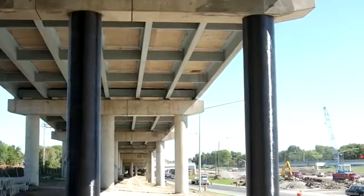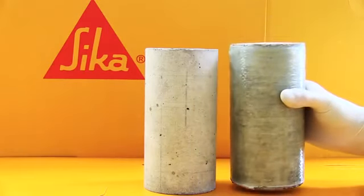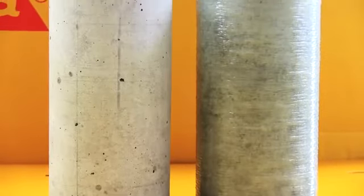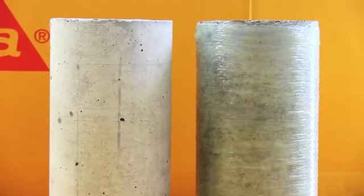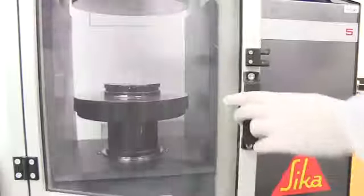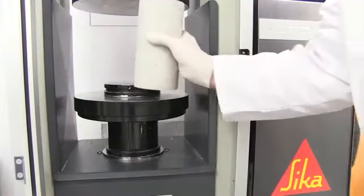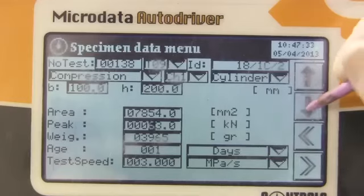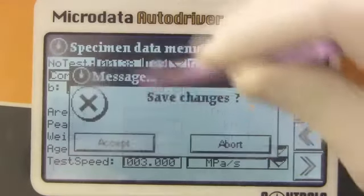To help show this, we set up a simple demonstration in the Sika laboratory. First, we took two concrete columns, identical in their size, weight and compressive strength. The only difference being that one had been wrapped with SikaWrap. Into the compression tester it goes. On goes the compressive force.